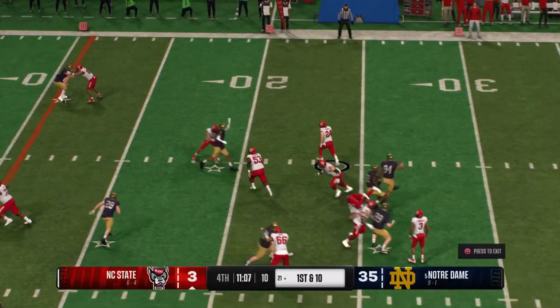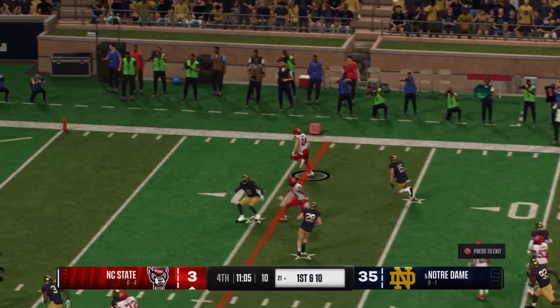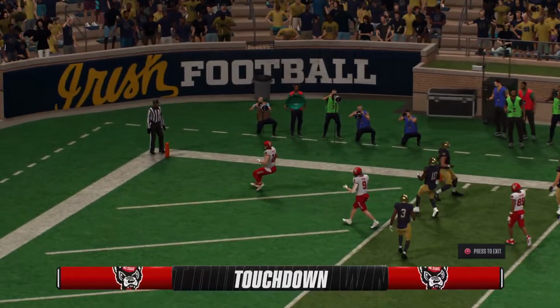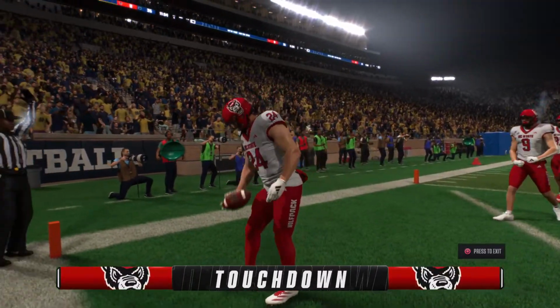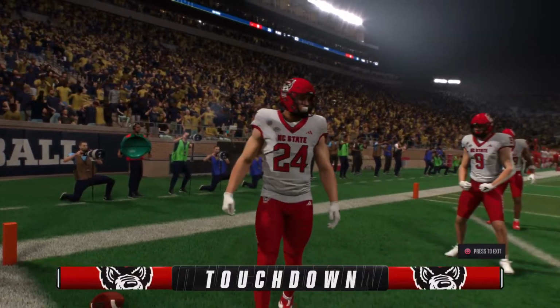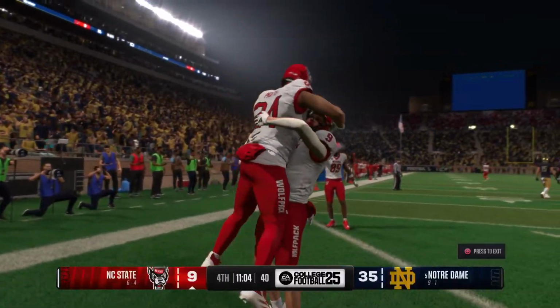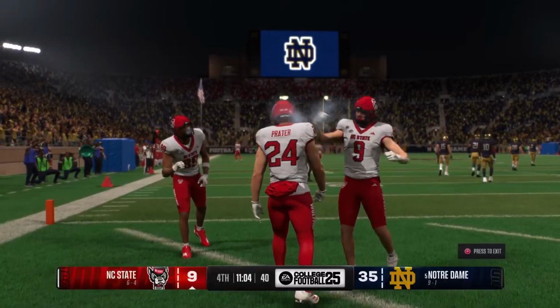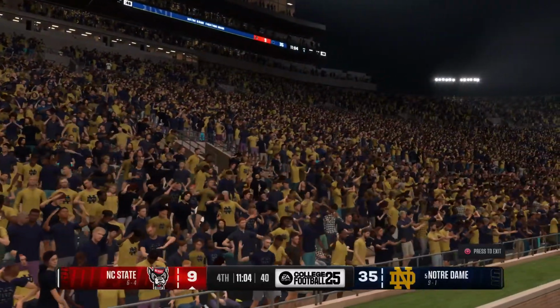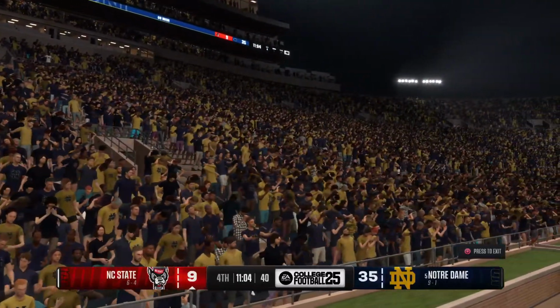They'll run it to the right. Headed to the end zone. And he's loose, and he'll take it to the house. Touchdown, NC State. This game is almost certainly decided already, but the good news for the next game is the guys are still flying around, still playing hard, not really hanging their heads.